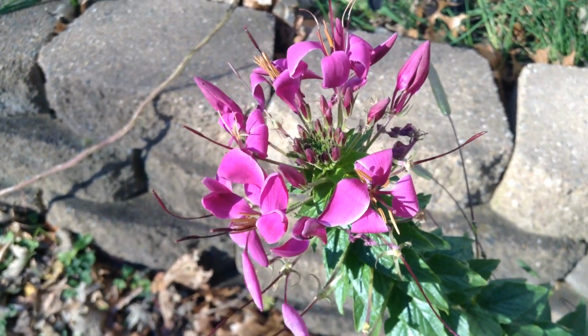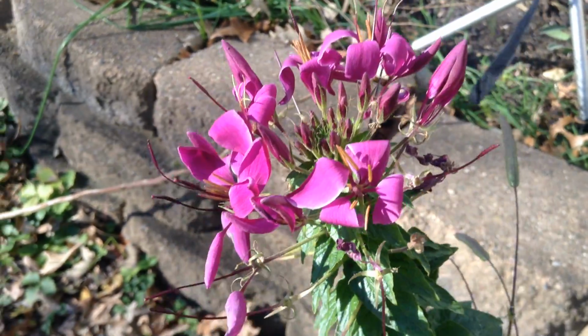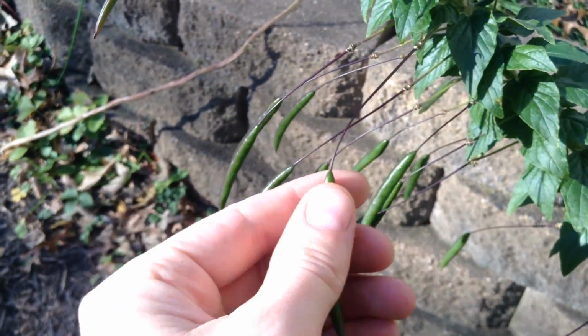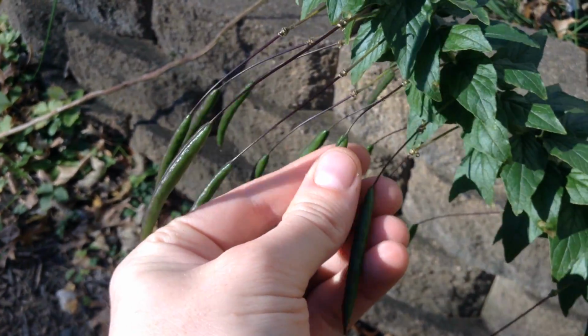And they get about 3 or 4 feet tall. And the flowers last for a while. I've seen hummingbirds on these. So they really bring in the wildlife. And then the seed pods, they grow just below. And when they're ripe, you know they're just going to pop open.